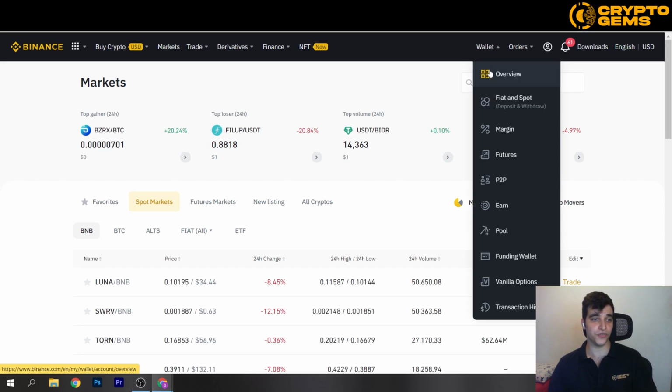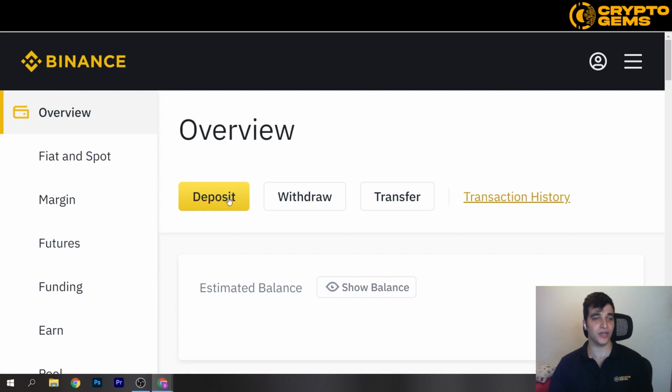When you click on wallet overview, you will be able to see all the cryptocurrencies that you already have. And then when you get to this screen, you will see that you have deposit, withdraw, or transfer, and also you will be able to see here your transaction history. In this white square, you will be able to see your balance of cryptocurrency or your estimated balance. Okay. And in order to withdraw, you will click on withdraw, and then you just put your wallet address, your crypto hardware wallet address, and then you will be able to withdraw and hold your cryptocurrency safely.